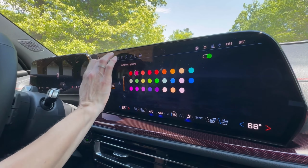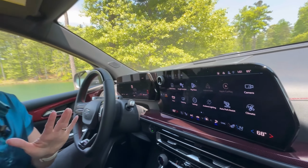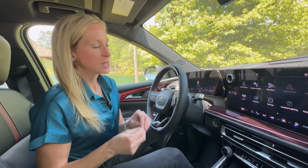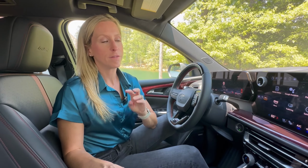That feels more premium to me. It feels like something you would get in more of a luxury vehicle. And I think it's a nice, nice touch. The thing about RS, at this price point, it is competing with a lot of cars that have a lot of fancy features. And I don't really think we're missing a beat here.